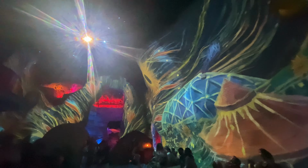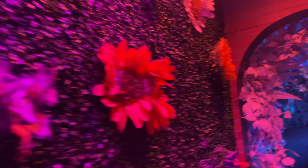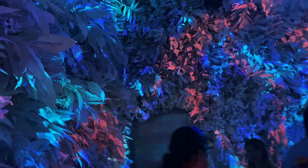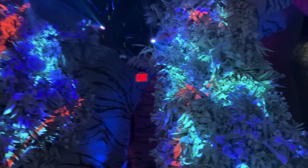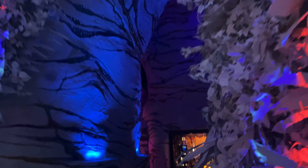They have this slide, I guess you can go down. Pretty insane. Literally, all of this looks so different. I was just in here a couple minutes ago. What in the world? It's pretty crazy. So we're going through the garden, and it's coming out into this room. Pretty crazy. And then it looks like it comes off into another room out here. All right, so let's head this way and see what's next over here.